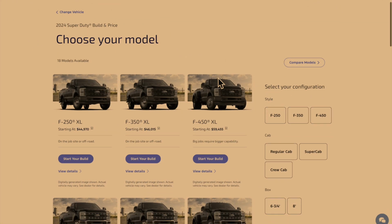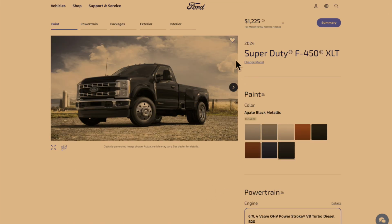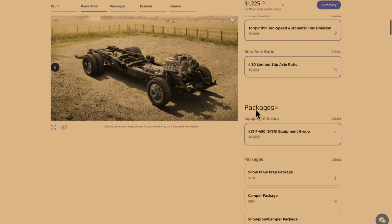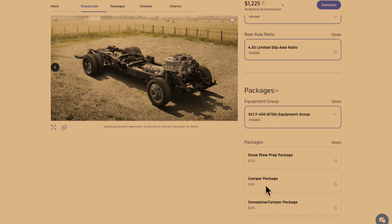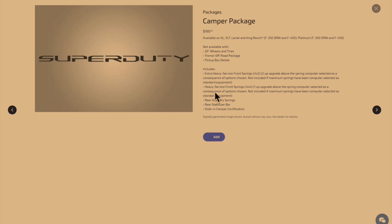I'm on Ford's website, and I'm just going to pick a truck. We'll just use this F450 XLT. If you scroll down, you guys will see here, camper package for $160. If you click for more information, it'll pretty much explain what the package is and what it gives you. And you guys can see here it's available on XL all the way up to the King Ranch.